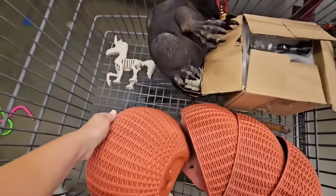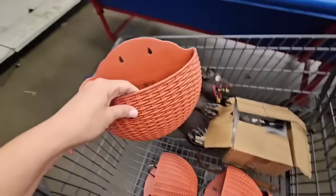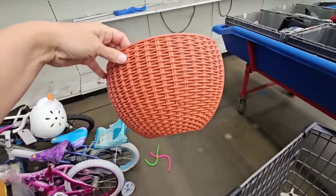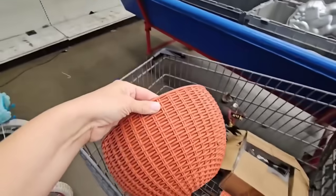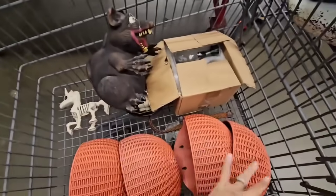And then look at these planters. They are, hold on, one's stuck. There we go. They're plastic, but I love this basket weave texture. They kind of look like terracotta, so I feel like if I put some white wax or something, that would look really cool. And there's 4 of them, so they'd be great just outside on a wall. So I'm gonna get all of these for myself.